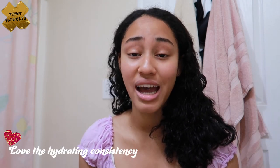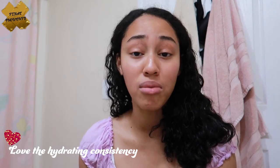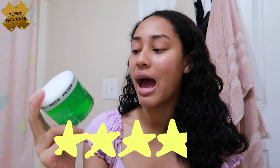And I want to say that this product is seriously one of my favorite things ever. I really love that hydrating consistency that this product has. It really just does make my skin feel so much more alive after putting it on. I know that I will definitely be using it more during the winter as that's when my skin's going to need it the most. My final thoughts, I will rate it a 4.5 out of 5.